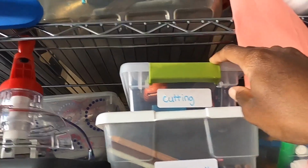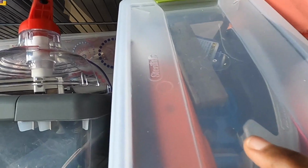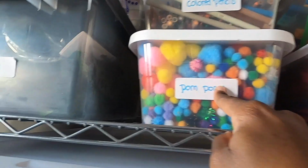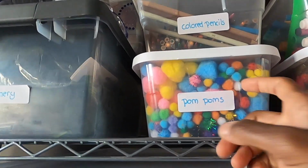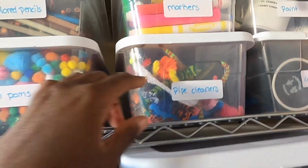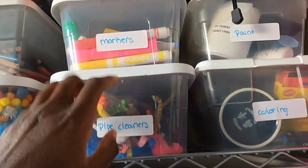Up here is cutting tools, so that is my blades and things to sharpen the blades. Down below are colored pencils. I really like the Prismacolor colored pencils, not that I've tried that many. These are pom-poms. Yes, I have that many. That was from a different project, so now I just have a bunch of pom-poms. Same with the pipe cleaners. That was from a specific project, so now I have a bunch of pipe cleaners.